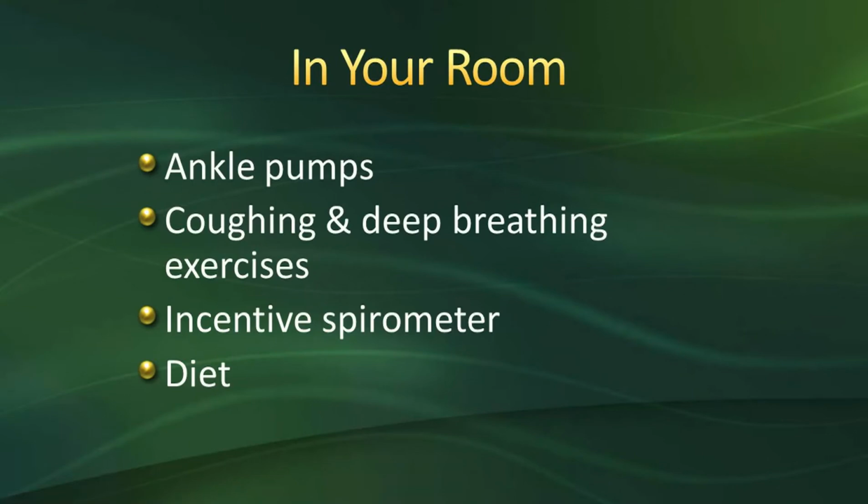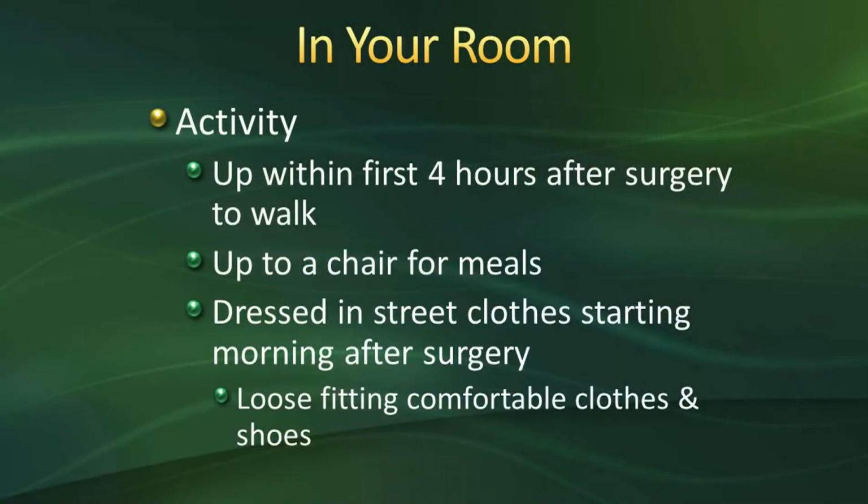Diet. You'll be started on oral fluids if you're not experiencing any nausea, sometimes even in the recovery bay. Some people have already had a cup of coffee before they get up to the floor, just depending on how you're feeling. We'll gradually progress your diet depending on how you're tolerating everything. We advise you to go slow, so we'll start with clear liquids, coffee, juice, maybe some crackers, Jell-O, and maybe your first meal will be like a soup and sandwich. We don't want you to have like a big meal right to begin with. So we'll slowly increase your diet.